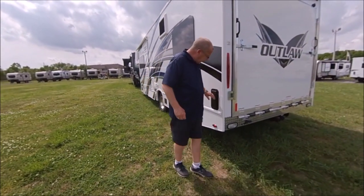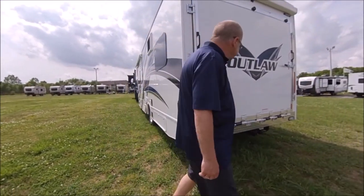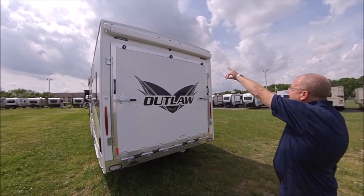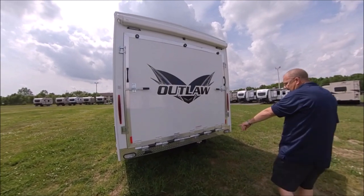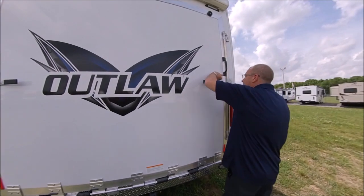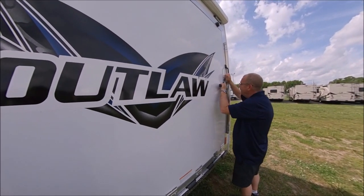So if you've got quiet time or whatever it may be, here's where you have your vent for your garages on the inside in the Outlaw. Okay, you come back here, you've got a manual awning for the back. You've got your docking lights right there. Back here you have an 8,000 pound hitch with your 7-way plug. Okay, so what you've got here is, you want to take the toys with you when you go, right?